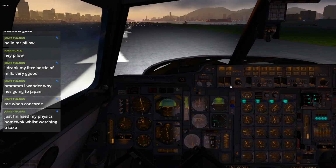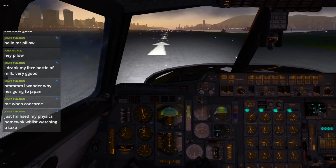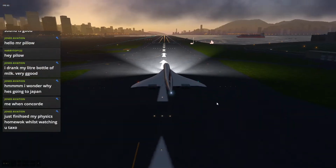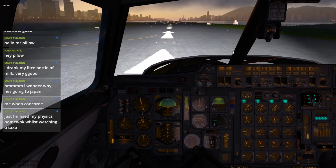Right, we've got some of the takeoff lights on. These aren't all of them. If I go here, this is all the takeoff lights. You'll see it gets even brighter. As they come on, there we go. That's the full takeoff lights. There we go. Right, bring it to a stop then.